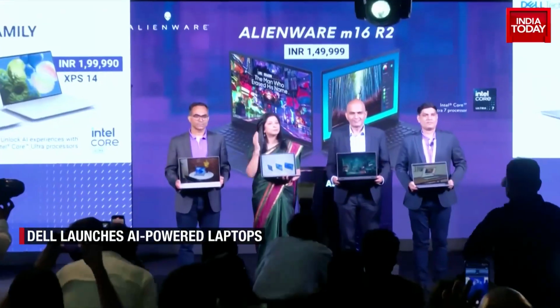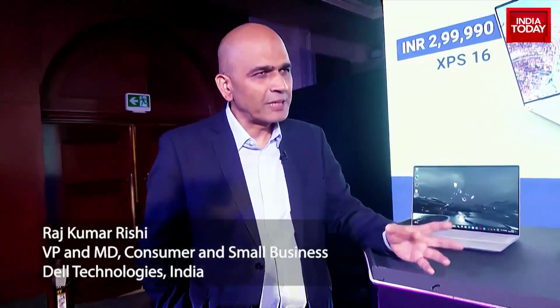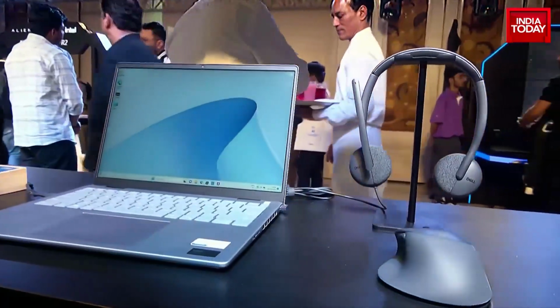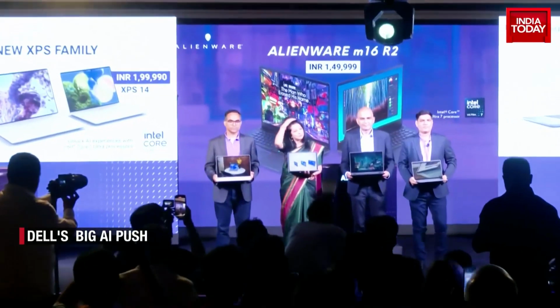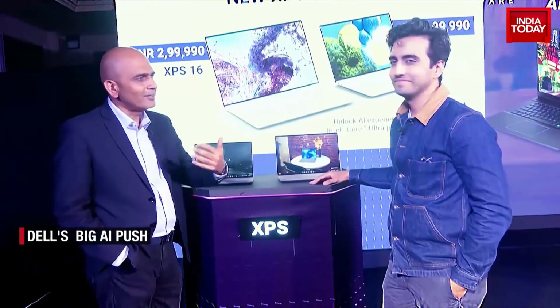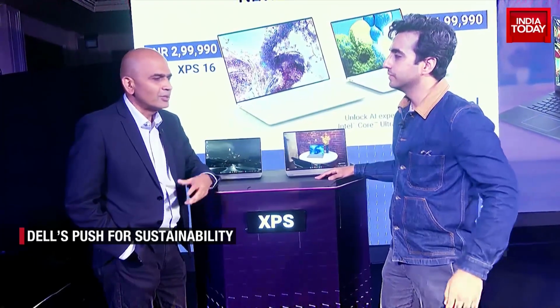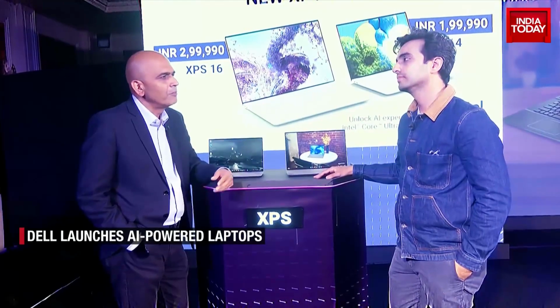So what we launched today are broadly 3 sub-segments, right? This is XPS, both 14 and 16. Then you got Alienware. Then you got Inspiron 14 Plus. They're all Core Ultra based. These are the only machines as of now that we have based on Core Ultra. But obviously, we have a whole range of products. AI is currently just beginning and currently available for gamers and creators. But as the technology evolves, it should be available over a much larger base.